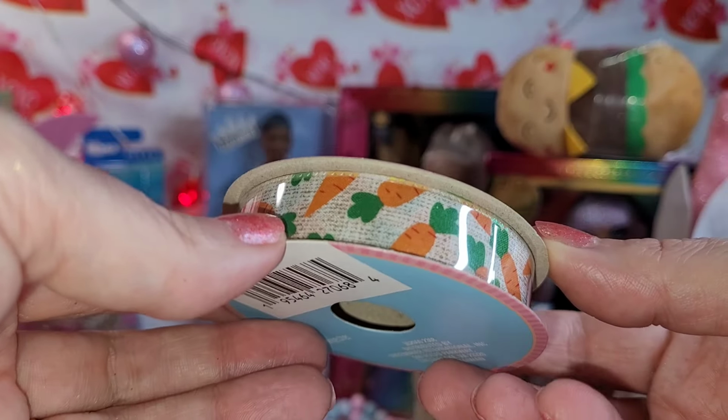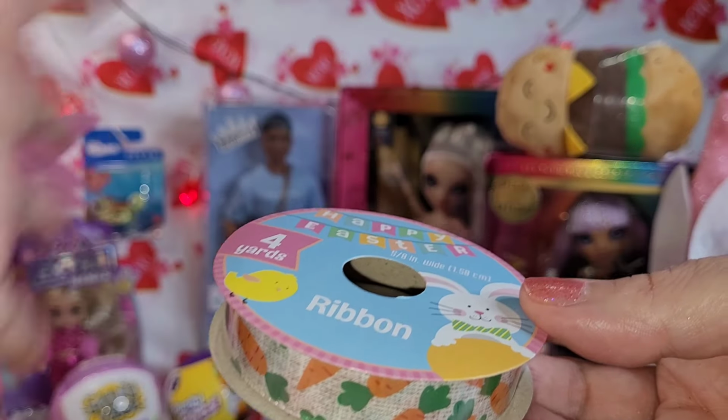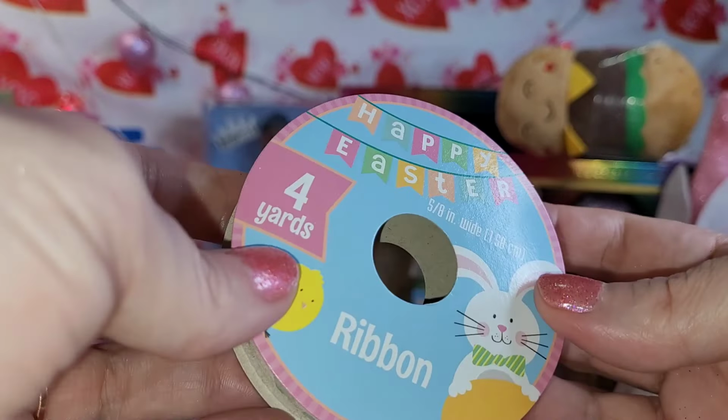I can't resist when they have cute bunny related stuff to grab it, because I know I'm gonna make a custom doll, at least try to, every year, and this always comes in handy. Love me some carrot ribbon, super, super cute.